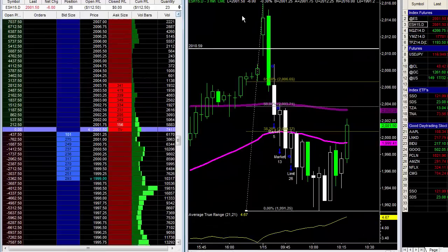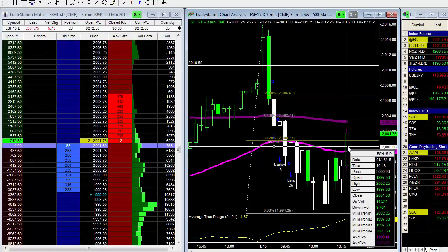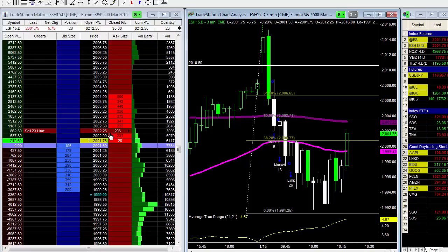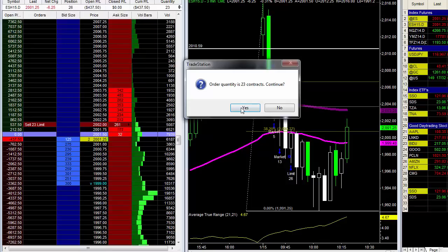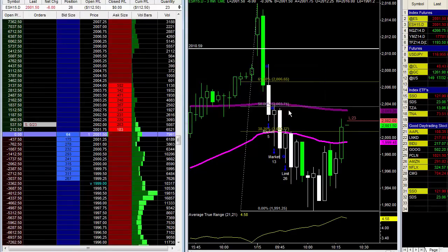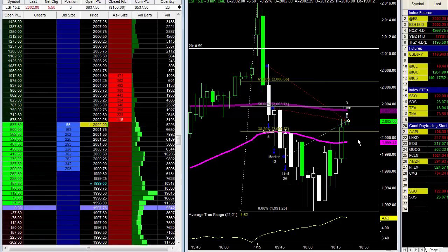All right, I'm going to take 23 of these positions off here at, let's see, the high of this bar is 202 and a quarter. Let's go 202 even. Settle at 202. 202 even. All right, 202 even takes me out of a majority of this position. Order filled. Here we go.